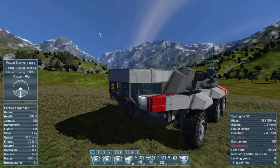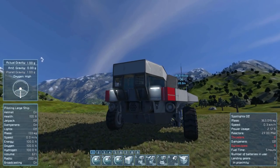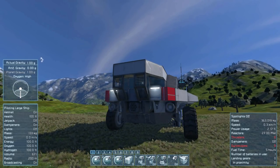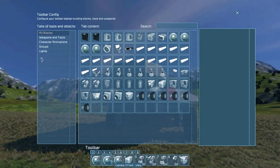So, driving this thing, we're in the cockpit now. We have a couple of cameras as well that we can use, but I'm not going to use them at the moment because we don't really need to. There is a front view, weird, and then the rear view. Okay, so we have two front views and a rear view.